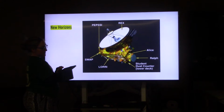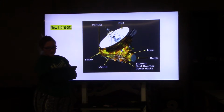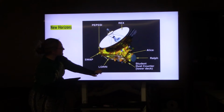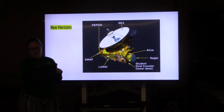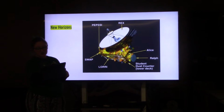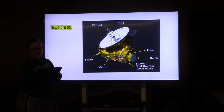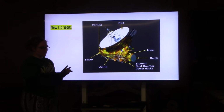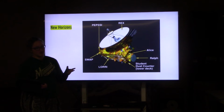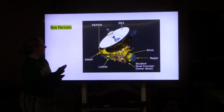So REX stands for Radio Science Experiment. So this little satellite thingy. Alice, where's Alice? Alice is right here. An ultraviolet imaging spectrometer analyzes composition and structure of Pluto's atmosphere and looks for atmospheres around Charon and Kuiper Belt objects. So this was specifically made for Pluto and its moons. This wasn't like, oh, we're just going to send it there on a whim. We specifically made it to study them.